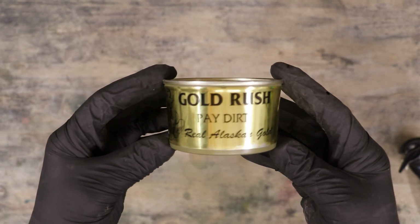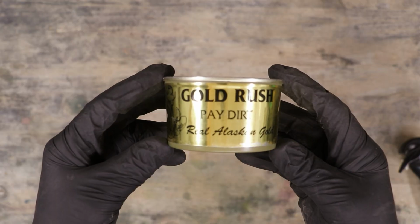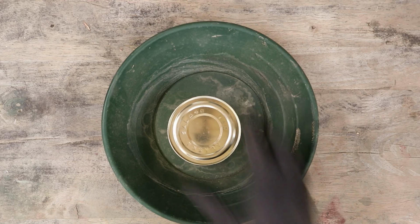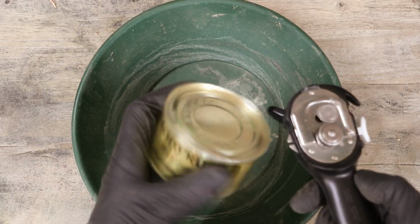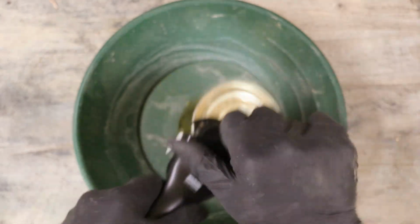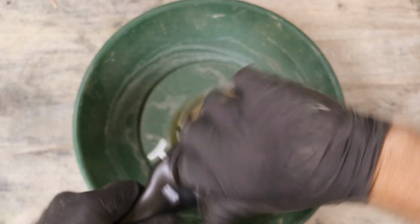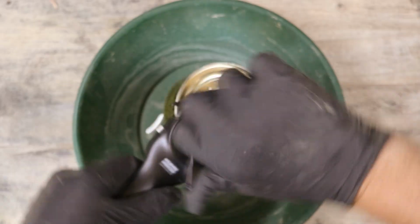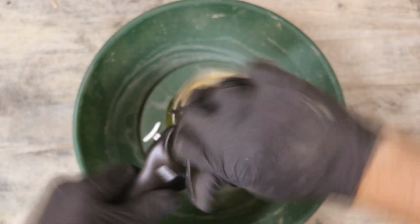Okay, here it is, the unnamed Gold Rush Paydirt from Alaska. Let's take a look at it in a pan. Great. All right, so I'm going to open this thing up with a can opener. I'm going to try to preserve this can. I'm actually going to dry out the dirt and return the gold and everything and reseal the can and ship it back to Alan after the video. So I'm going to do my best to preserve this can.